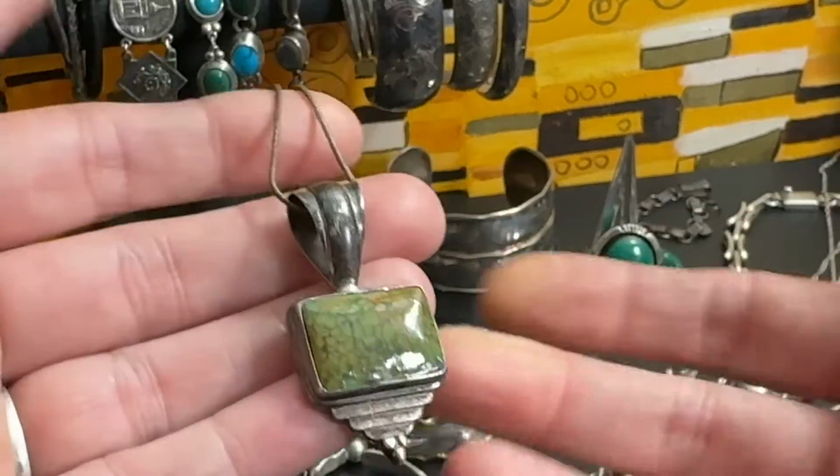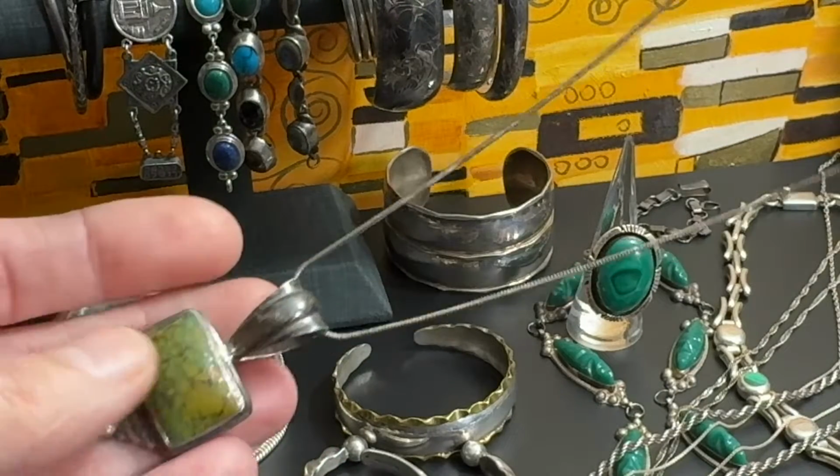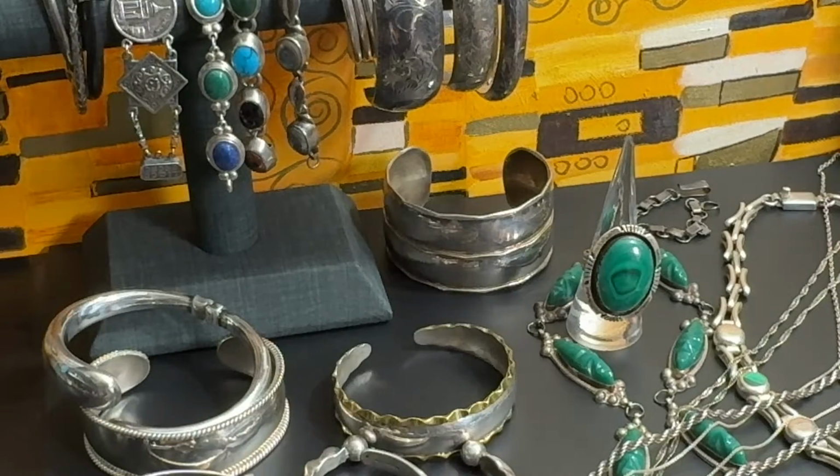I really like it. Now, obviously, none of this has been cleaned up. This has a really nice big bail, so that can also go on a thicker chain or a torque as well. Okay, so let's see.